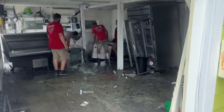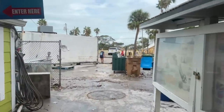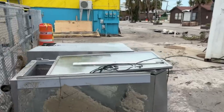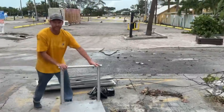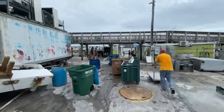But you can tell a lot of businesses have really made a lot of progress already. So as things continue to open up and we continue to get more people down here, we'll make even more progress. Making serious progress at Don's Dock. Definitely cleaned up quite a bit already. We've got all the debris out. We got everything into trash cans. We're stacking up the glass, bringing out the broken equipment, and throwing away our broken computers. But we're getting there, slowly but surely, chipping away at things. And Don's Dock will be cleaned up very shortly.